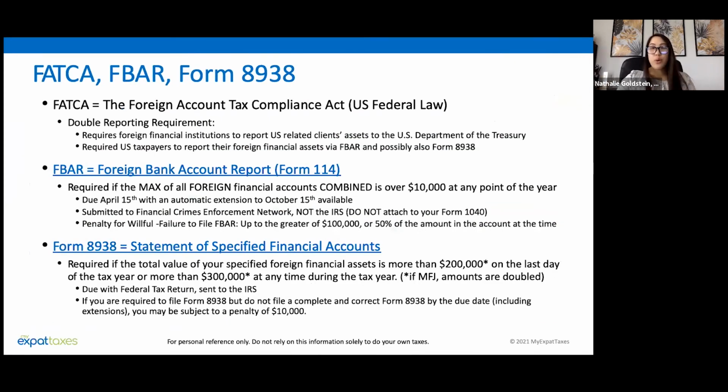FATCA, FBAR, foreign bank accounts. What do we do with that? Well, first off, FATCA, as you know, is the Foreign Account Tax Compliance Act. If you opened a bank account in the UK, I am very positive that they made you sign a lot of papers giving them your US Social Security number, telling them that you authorize the IRS to look into your accounts. That's because there's pretty much a double reporting requirement. Your UK financial institutions are reporting your information to the US Treasury because they're required to. But that's not the end of it. You also have to report it to the US Treasury and the IRS because that's just the way it is.